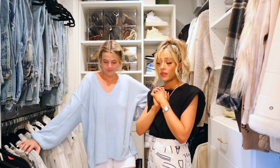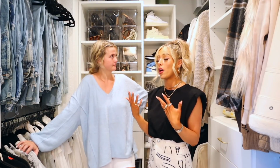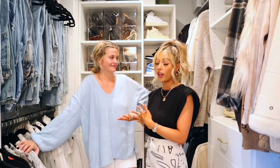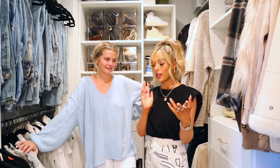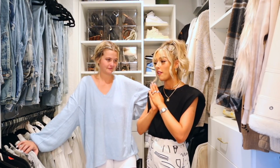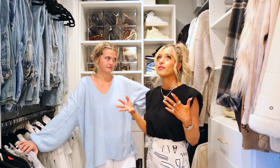We'll find something. Yeah, this is my closet. This is how it works. Thank you to Molly, obviously. You're welcome. Thank you for all of your ideas and skills, and thank you for sharing them with the people too, because I think everybody deserves to have their closet flow like this.